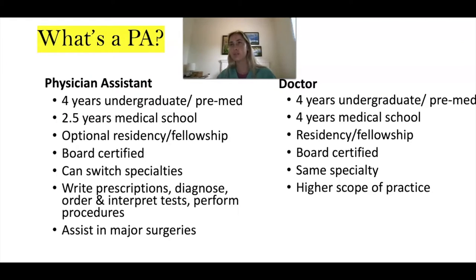And I always found that the best way to explain what a PA does is to compare it to a doctor. So everyone knows a doctor does 4 years of undergraduate pre-med coursework, 4 years of medical school, and then additional training and residency or fellowship. That allows them to be experts in their field with the highest scope of practice, and they practice in that same specialty for the entirety of their career because they are a specialist in that area.